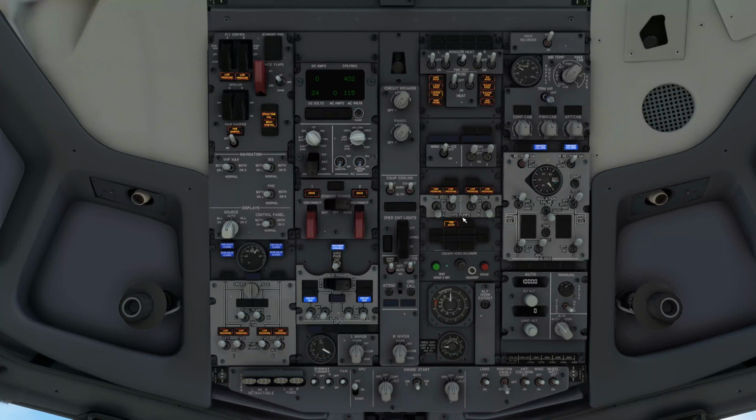Electric hydraulic fuel pumps will now both come on. Yaw damper coming online. Window heat, left side and right side, both coming on. And down to the left aft fuel pump, we'll turn that on. And that's going to drive fuel now for our APU, which we will now come down and start. So let's go outside and give that a listen.